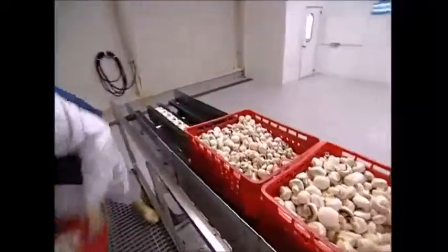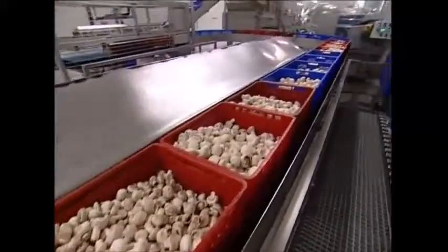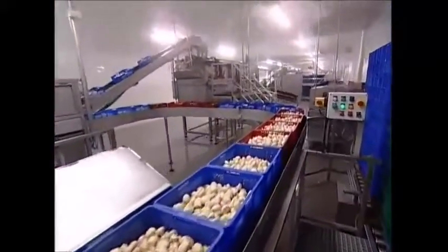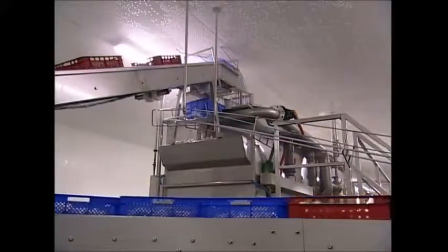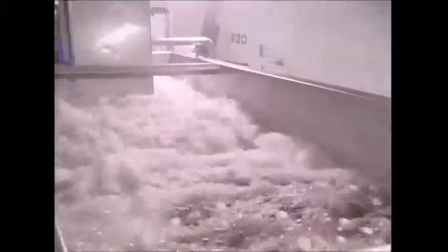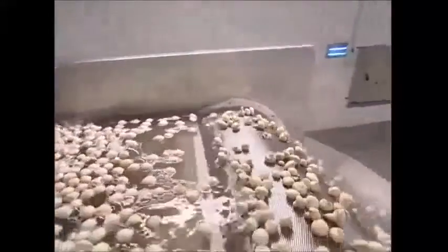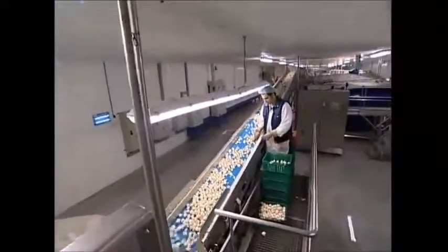The remaining mushrooms are destined for ready meals and pizza toppings. Having grown in cow manure compost, the first thing the mushrooms need is a good bath. Once they're clean, a quality controller picks out any damaged ones.